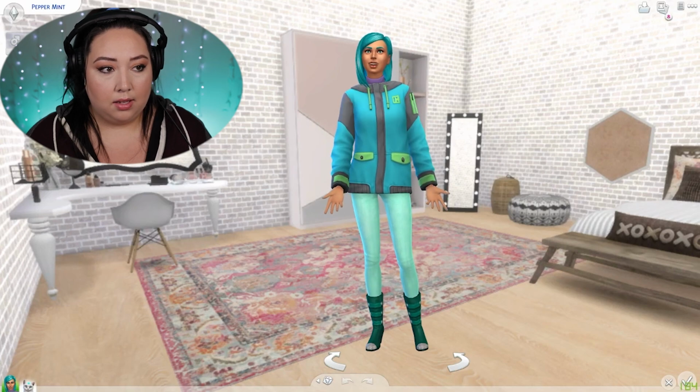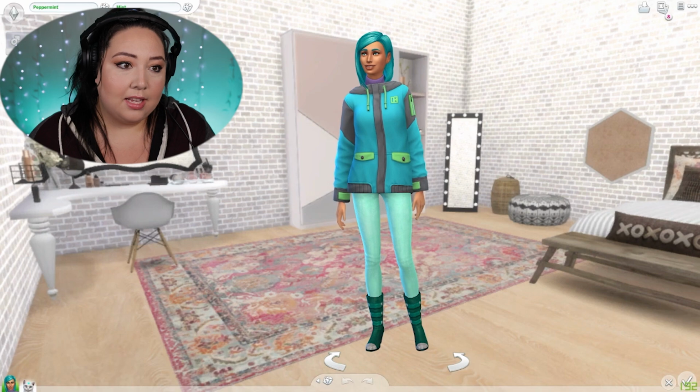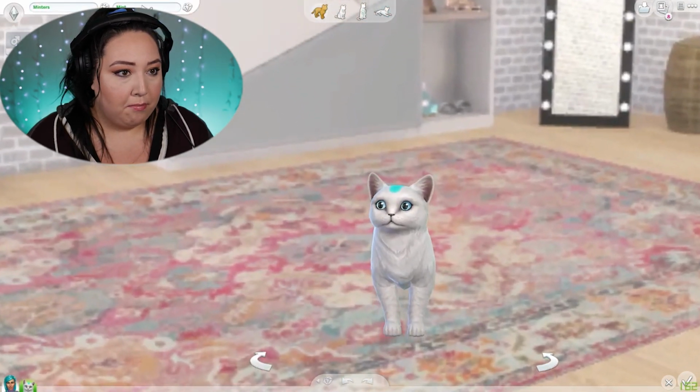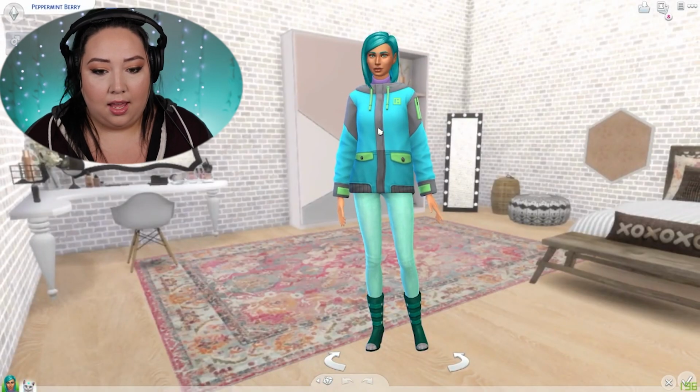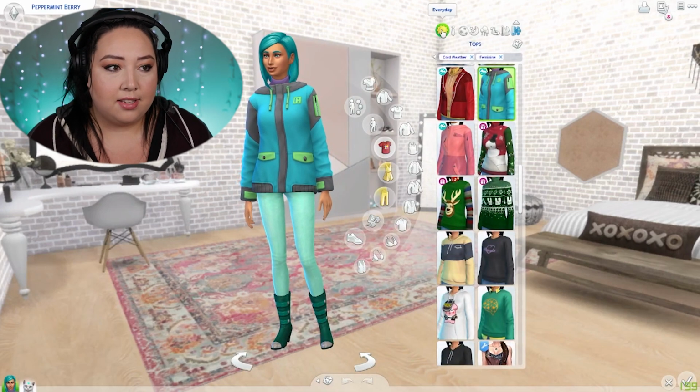Also guys, I changed my lights in the back to mint. It only seems fitting. Let's go ahead, let's edit our girl. Okay, so let's call her Peppermint, and then her last name has to be Berry. And then we'll have Peppermint Berry. Okay, let's go ahead. I'm going to customize her a little bit, and I'll show you guys what she looks like at the end.